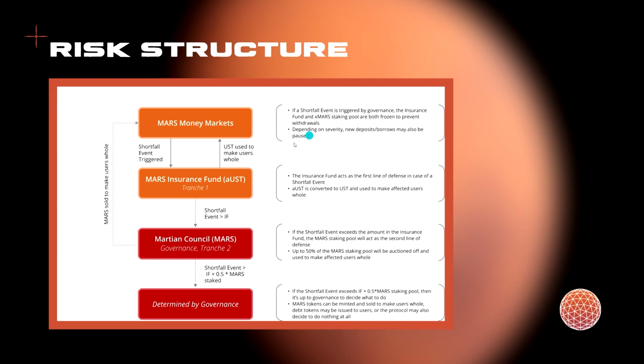And this is the risk structure if you want to take a look. It's a bit technical, so you can pause this video if you want to understand it a bit better.